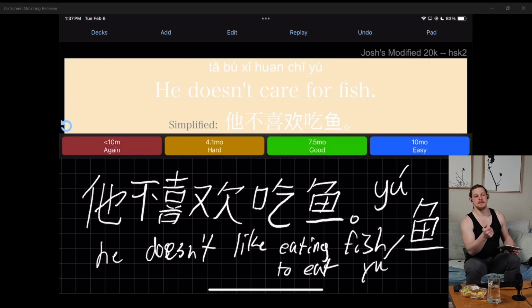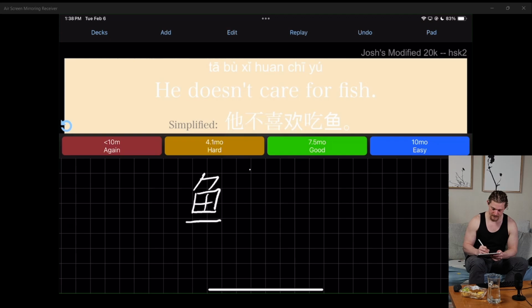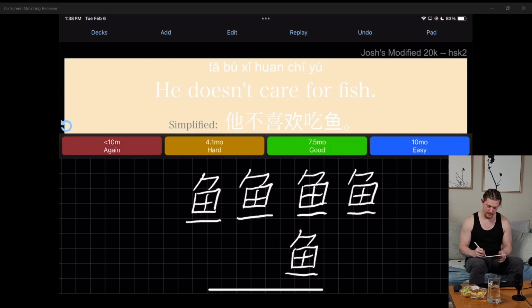Now there, I was able to read this one. I've seen this card a couple of times before. But that character, Yu, I don't actually know that one. If I just saw that somewhere else in a different sentence, I might not be able to provide the correct answer, Yu, because it's one that very rarely shows up in these cards. So, Yu. I'm going to write it out a couple of times.